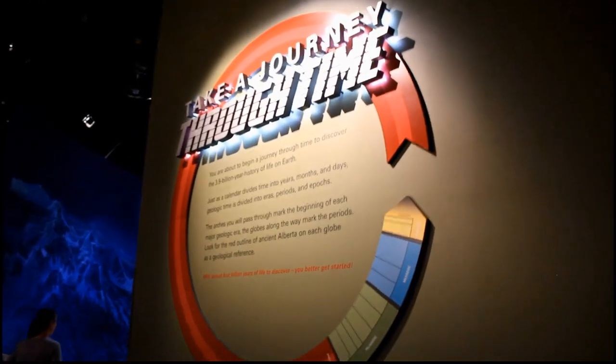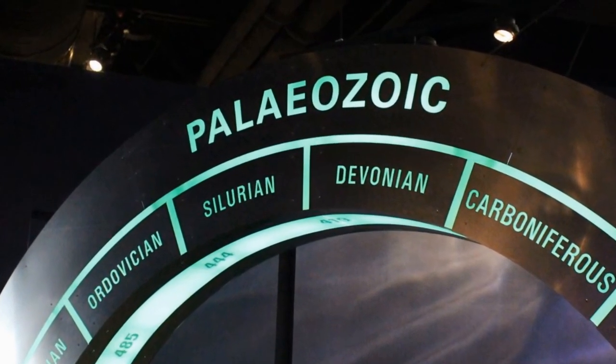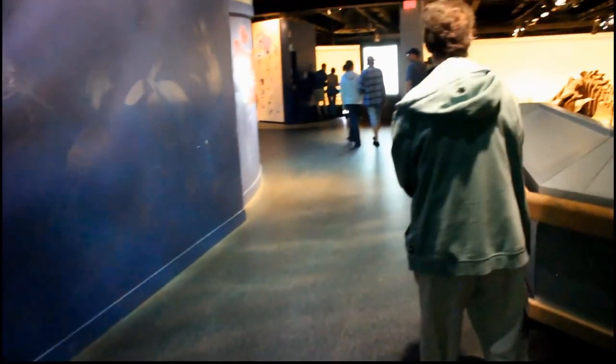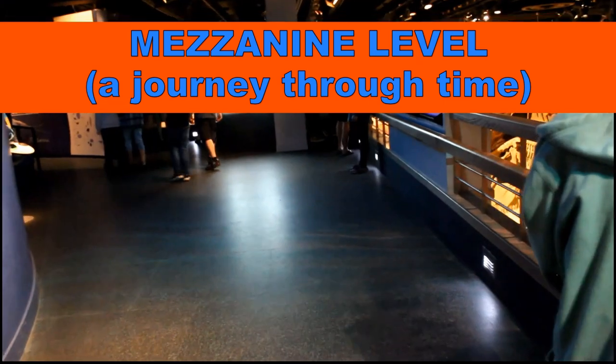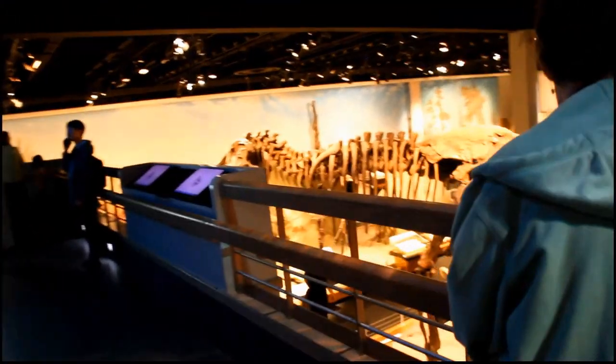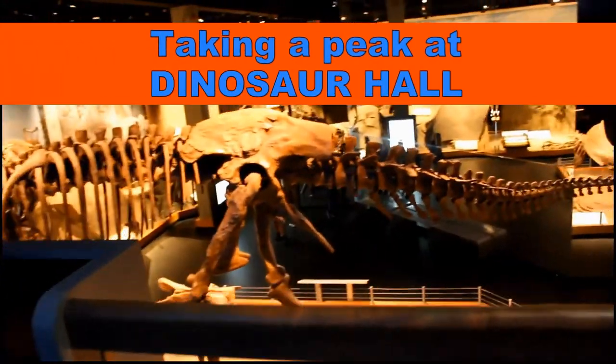Make a journey through time. This area exhibits highlights of the incredible diversity of animal life during the Paleozoic time. From this mezzanine level, you can peek down and see the dinosaur hall, which we will visit later.